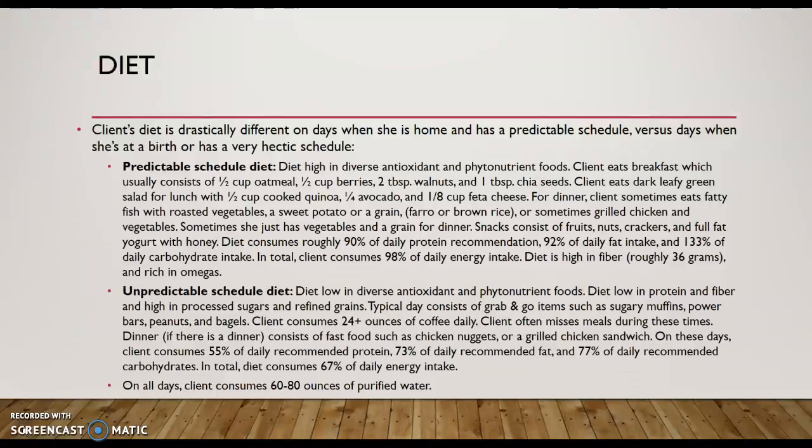For dinner, she sometimes eats a fatty fish such as salmon with roasted vegetables, a sweet potato, or farro or brown rice. Sometimes she eats grilled chicken and veggies, and sometimes she just has vegetables and a grain or a sweet potato and no animal protein. Her snacks consist of various fruits. Her favorite is apples right now. We live in New England, so prime apple season. Nuts, crackers, full-fat yogurt with honey.